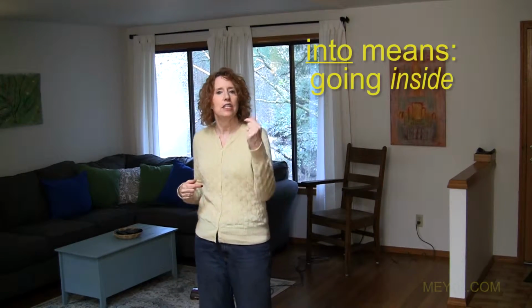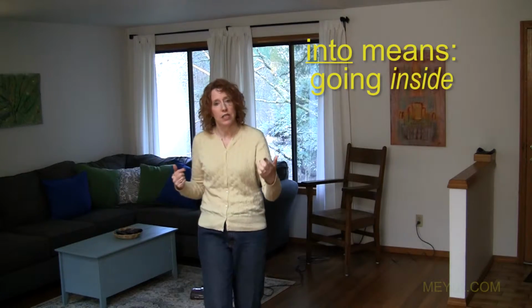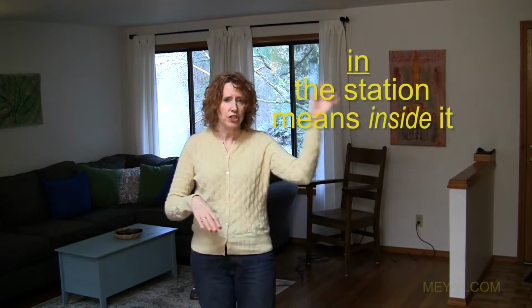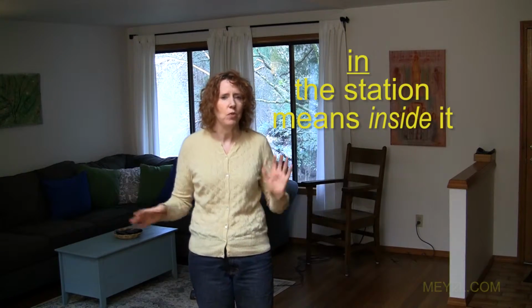I walk into the station. Okay, when do I use into? I use into when I'm going from one place to another indoor place. I'm going into the station. And then when I'm finally in the station, I would probably say that I'm in the station. Sometimes it's an outdoor station, which might make me want to say at the station, but usually in.